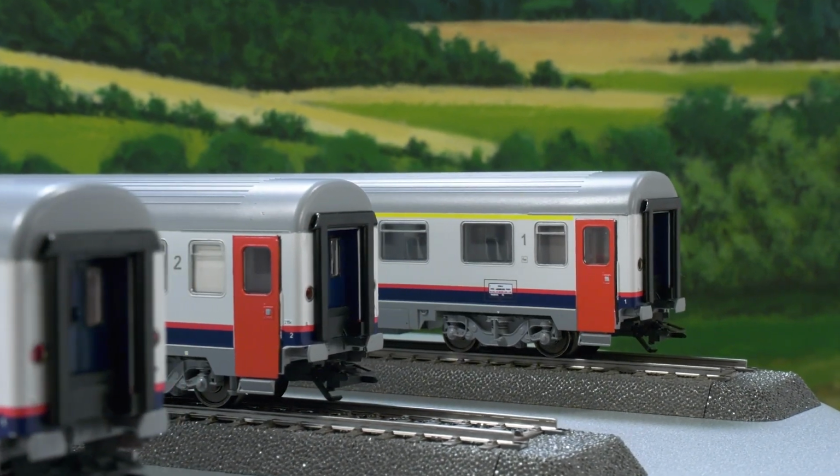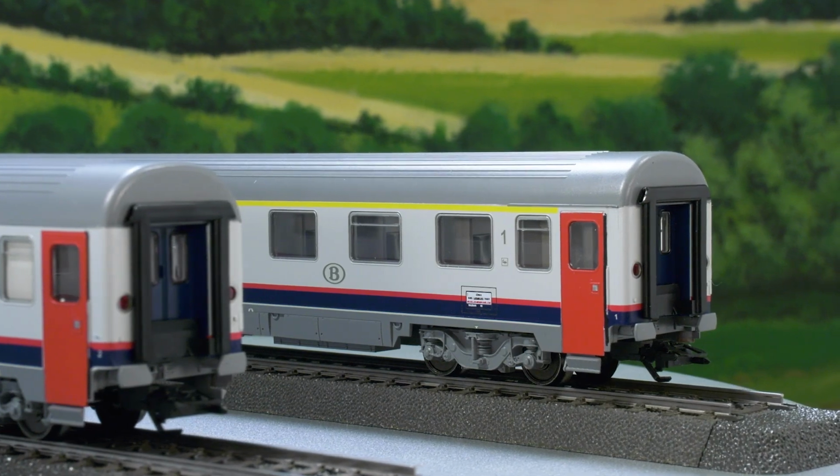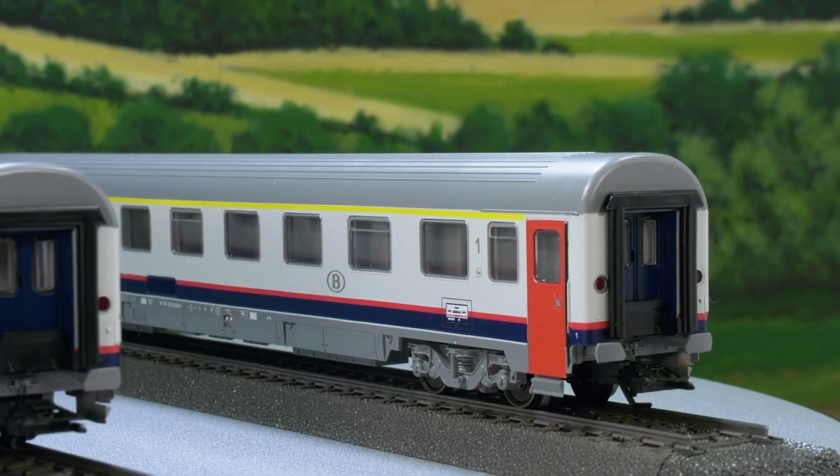The cars have a scale of 1:93.5 and are finely detailed. Interior lighting, live couplers and the marker lights can be retrofitted.